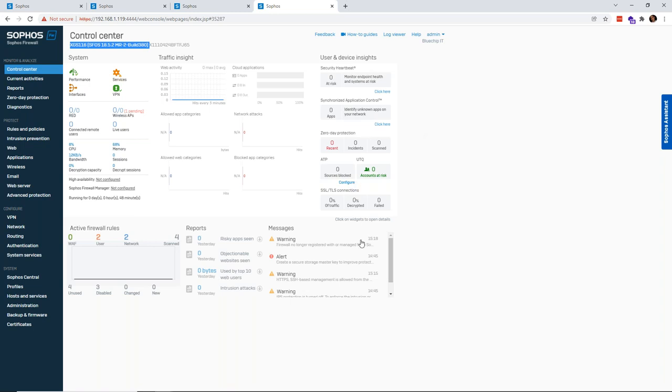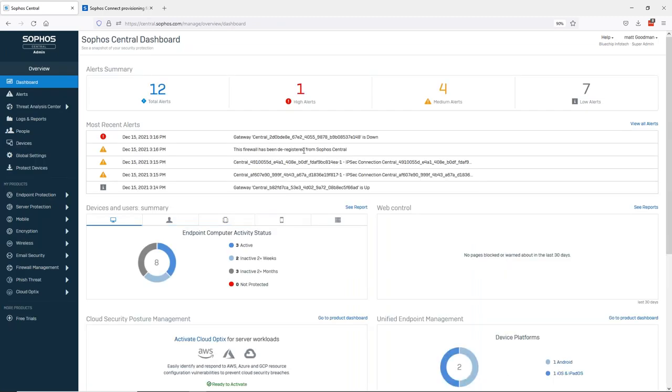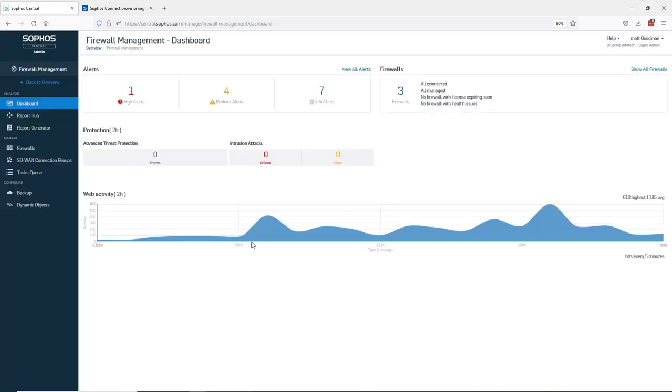So let's have a look at the other side of it. Let's go have a look at Sophos Central. We'll go back one step. This is the Sophos Central dashboard, and I'm going to go down to the firewall section. If you remember, previously we had the central firewall management, or CFM, or cloud firewall management, and that's gone now. So now you create a Sophos Central customer account and then you manage the firewall from within that account. We've clicked into this, it's nice and fast, nice and zippy.